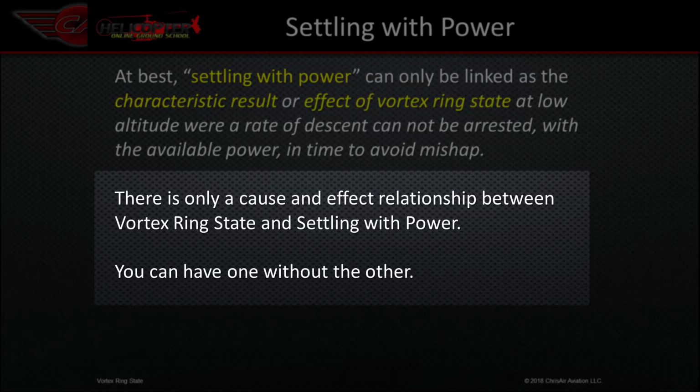There is only one cause and effect relationship between vortex ring state and settling with power. So you can have one without the other.